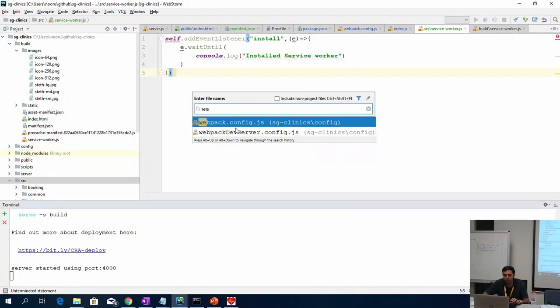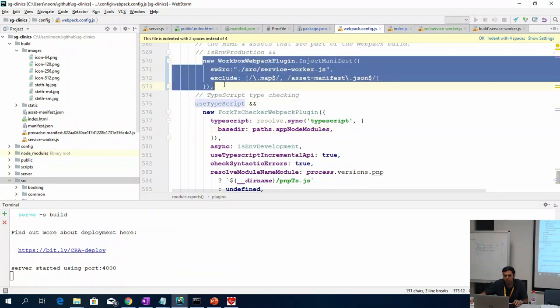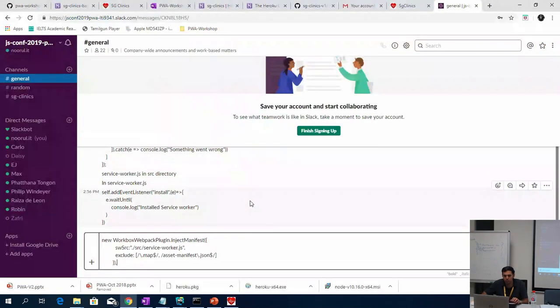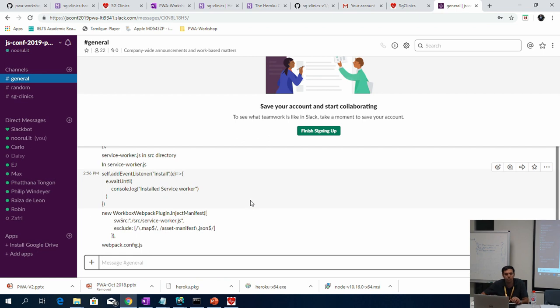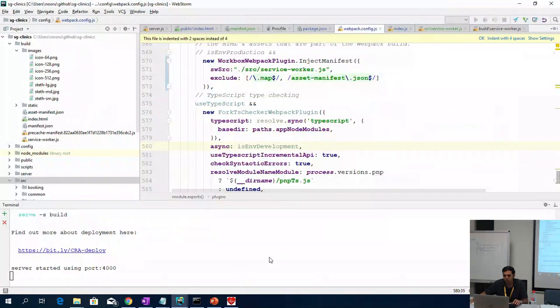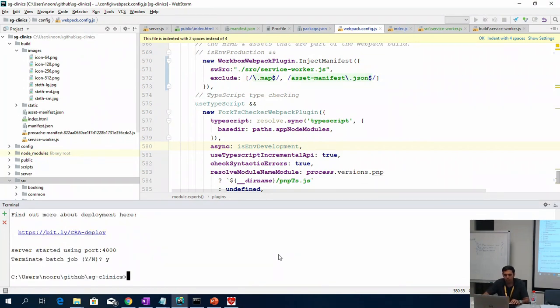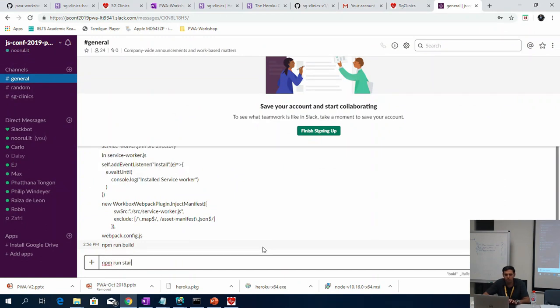And lastly, in your webpack config, from lines 570 to 573, ensure they look like this. webpack.config.js. So it's all on the general channel of Slack now. And once you have done these things, rebuild: npm run build, and then npm run start server.